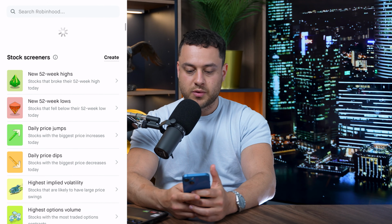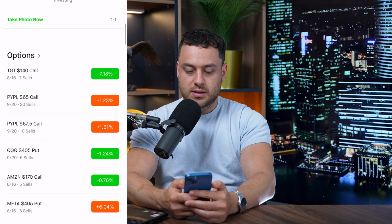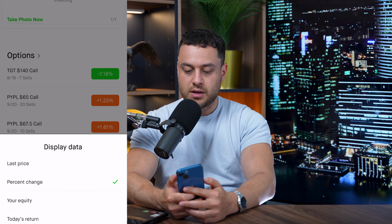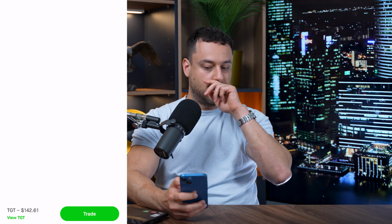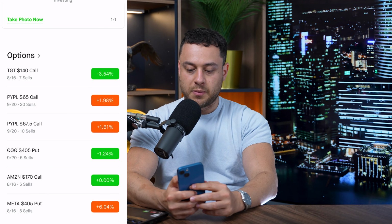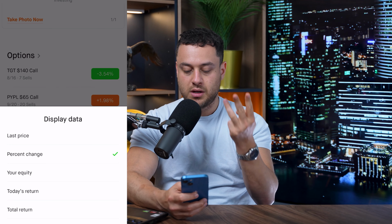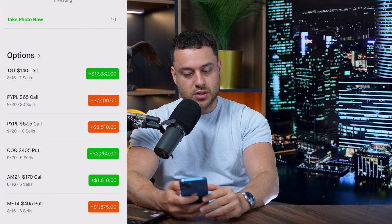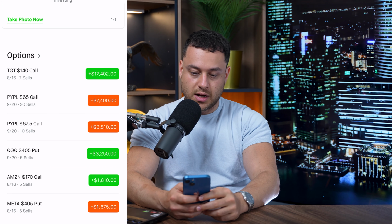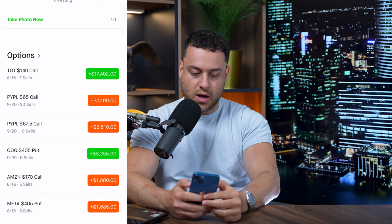What I also like about Robinhood a lot is if I go to, let's just go to my positions real quick. So I like that it's all in one spot, right? So like options, you can see if I click this right here. Now it's kind of interesting because if you lightly click around it, it goes into that. But if you click right on top of it, then it gives you this display data. So you can look at the last price, the price change, your equity, today's return, total return, and total percentage change. So I honestly actually look at total return quite a lot. You can actually see how on Target, I have $17,000 total return, which is pretty wild, pretty wild.